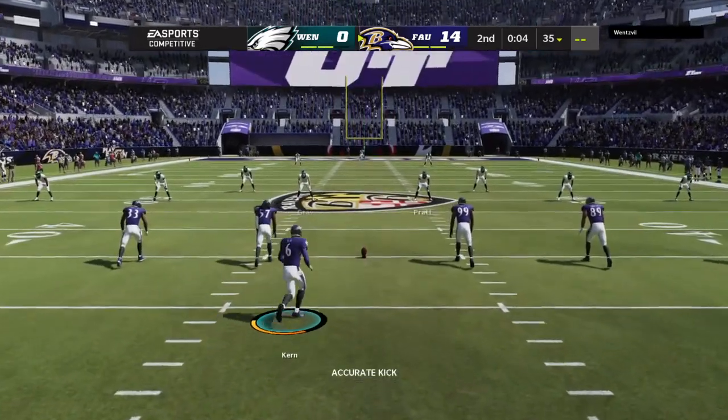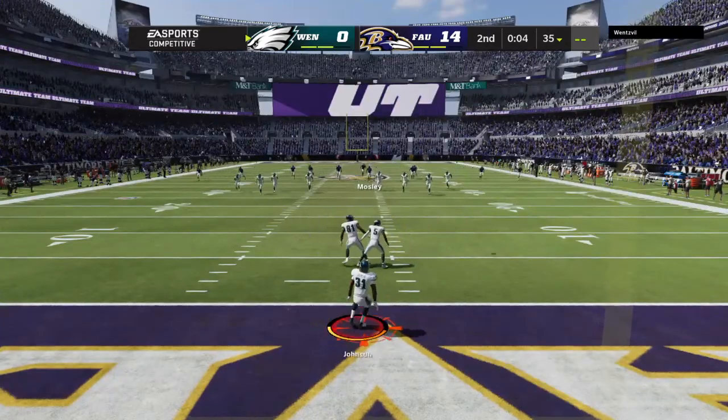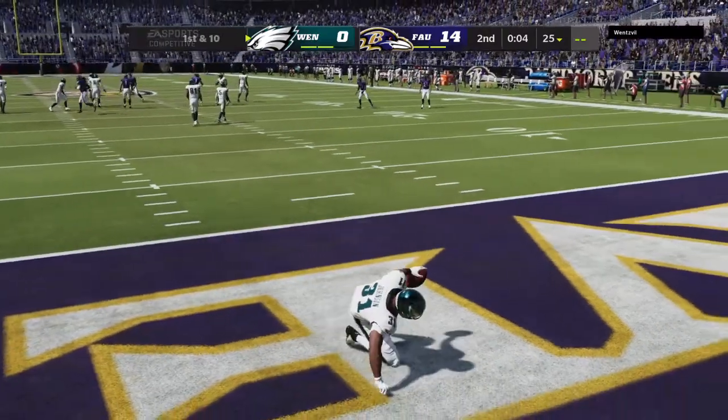Four seconds, all that remain here in this first half as the kick gets away. Out of the end zone comes Johnson.